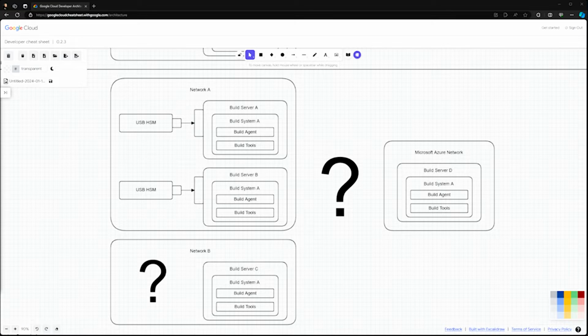These challenges introduce a lot of infrastructure concerns, and there are things you could do. For example, you could VPN network B to network A and have it use the build system of, let's say, build server B, build system B, and that marks as build system A.